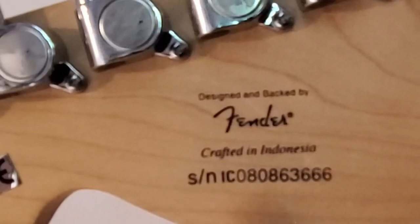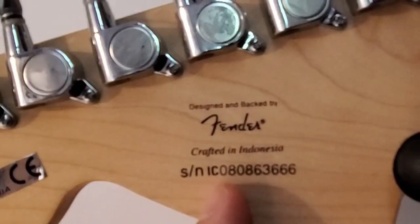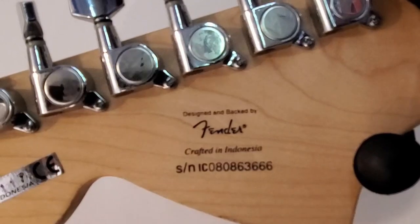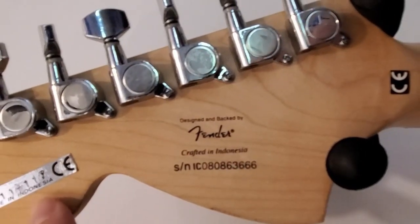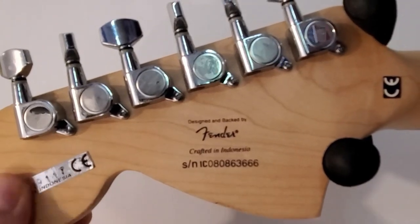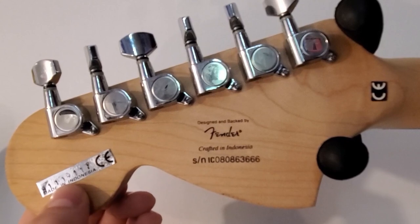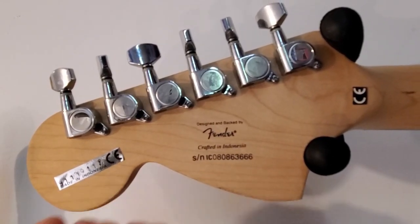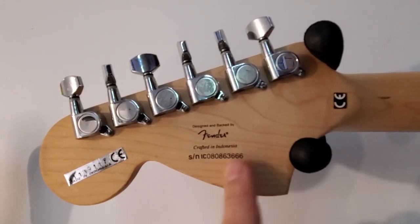So this guitar was made in Indonesia. IC stands for Cort. It was made in the Cort factory in 2008, and I think we can assume August of 2008. Now, we've also got something else here. There's another sticker. This also says made in Indonesia, and there's a bit of a glare on it. It's a shiny sticker. It says 9111917. I have no idea what that indicates. Why does it have a different serial number than what's printed on here?